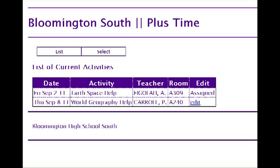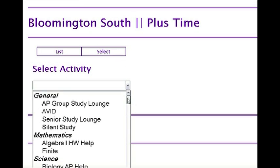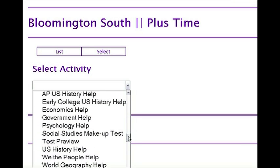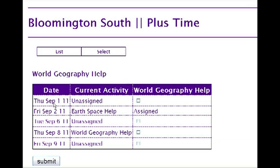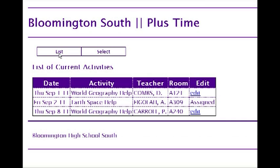So if I've decided that I need additional help in a lab, as a student I simply click select, and then I click select activity. And if I want to get more help in the World Geography area, I scroll down to World Geography, I'll click that lab, and then I'll click submit to see which dates that lab is open and which dates I have open. I find a lab when I'm not currently assigned, so I'll choose September 1st. I'll click that date to add it to my scheduled events. And then if I go back and look at my list, I'm now going to World Geography Lab twice, as well as the Earth Space Science Lab where I was assigned.